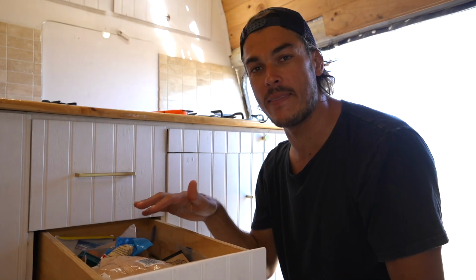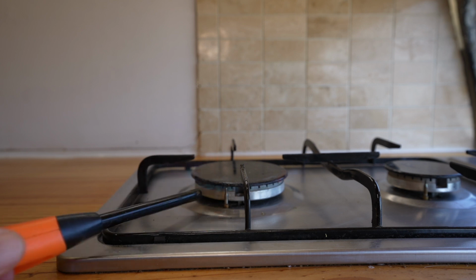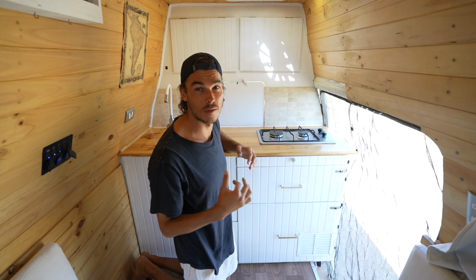So these 3 drawers are held closed with 40 kilo magnetic heavy duty drawer closers, which is great because these aren't that heavy and they hold closed so they don't open when we drive. On the other side is our 2 burner gas stove. We have a 5 kilo propane bottle which lasts us about a month to a month and a half depending how cold the climate is and how much water we heat up.